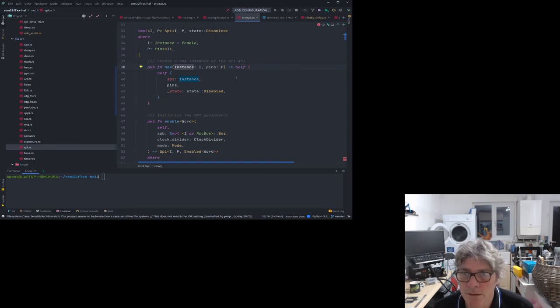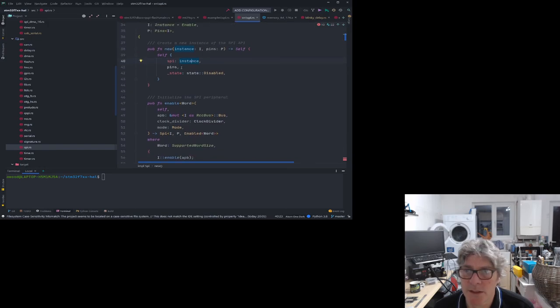What? Pins P, I, instance I, pins P, SPI equals instance, pins. It doesn't set pins to P, does it? That's a bit confusing. So what is it doing? Setting state to disabled. What is it doing with pins? Not setting pins at all, is it? Okay. Not setting pins. But there must be pins.